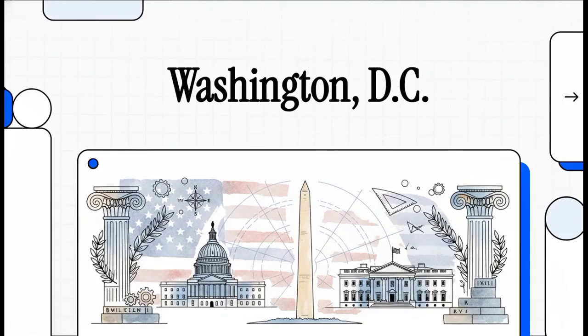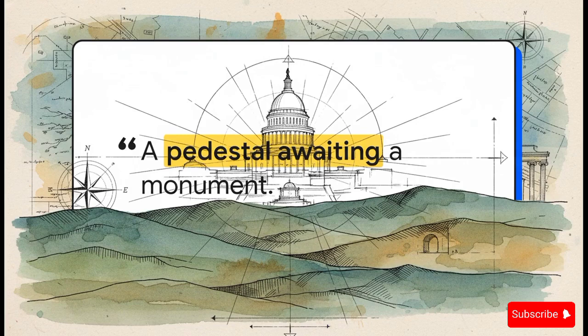You know, Washington, D.C. isn't just a city full of marble buildings and monuments. It's really an idea that was built from the ground up to be the physical form of a brand new republic. So let's dive into the story of how this grand experiment in city planning became the enduring heart of a nation.